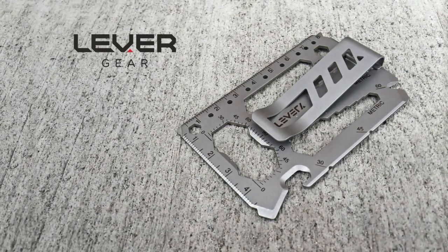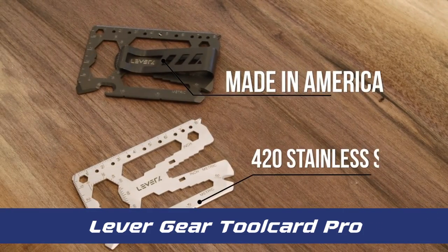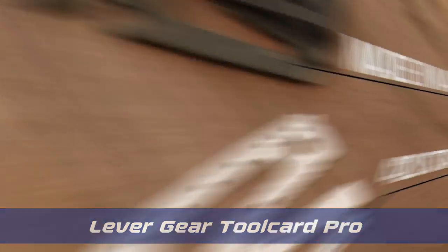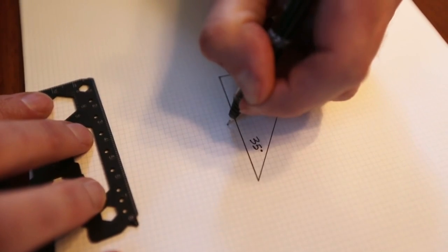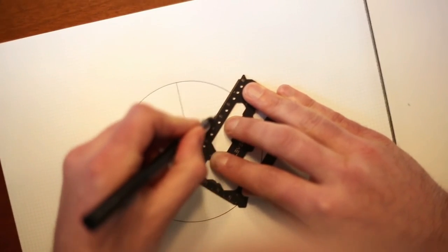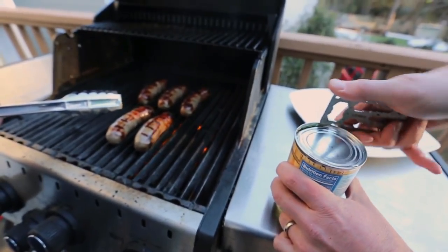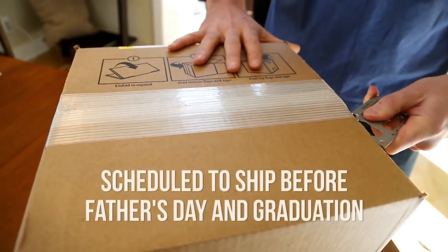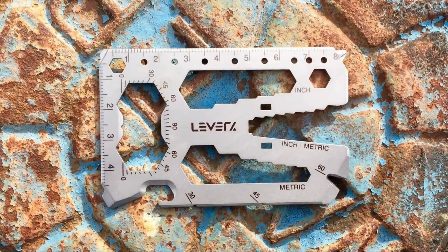Do you have one more pocket left in your wallet? Then let me present you the Level Gear Toolcard Pro. This gadget offers 40 functions in a credit card-sized multi-tool. It is a perfect get for designers, hikers, and anyone who is prepared to tackle everyday tasks as they arise. The Level Gear Toolcard Pro includes a can opener for camping, a bottle opener, a box cutter, 24 wrenches, screwdrivers, a pry bar, and even more.